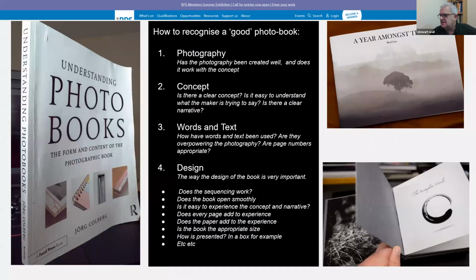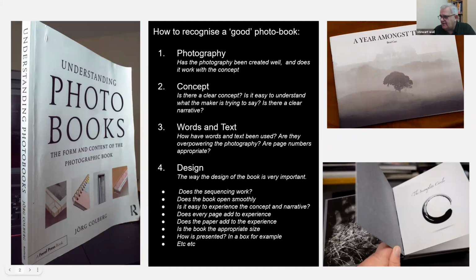Well, let's move forward. These are the different elements, and I just want to briefly cover these with you, and then hopefully you'll see these repeated again when we're talking to Bradley and Simon, because I'm going to ask them to talk about their photography, their concept, how they use words and text, and how they designed their books. If you want to find out more about this detail, this photograph on the left-hand side is absolutely fabulous. This is my copy, and you can see how haggard it is now. I spent so long reading it. But Kohlberg really goes into what makes a photo book. It's well worth it, I think they are about £30 new or £35 new, but you might be able to pick up a second-hand one if you've not seen it before. Well worth getting that copy.